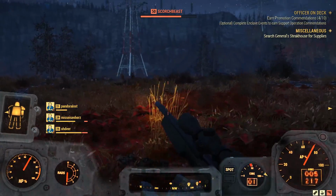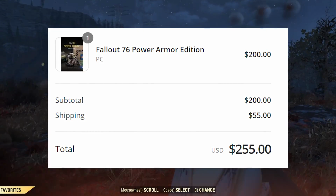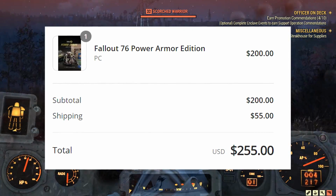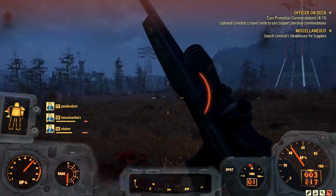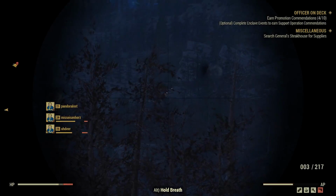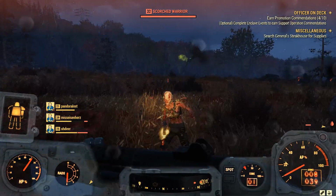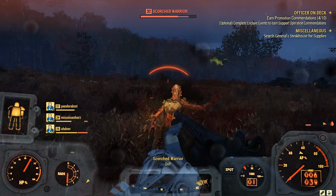There still is the controversy of the fact that many people paid $55 for shipping on this edition, and it said when you bought that it'd be shipped through UPS. In reality, it was shipped through USPS. The game released right after a holiday, so then there were issues there. USPS wasn't open or shipping on that holiday, so it of course delayed the actual arrival of the game for probably thousands of people.